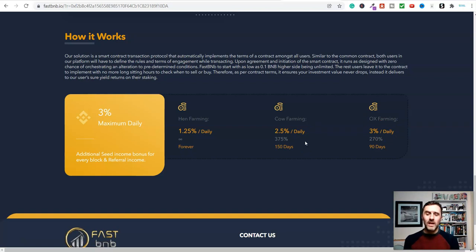And the way this method works is you go ahead and you purchase the Binance token. Once you have that token, you send it over to this platform over here and you stake it. So in this example, you would lock up your tokens for 150 days. In return for doing so, you get paid 2.5% daily. And at the end of 150 days, you can withdraw what you initially lent the platform.